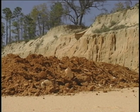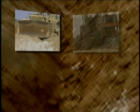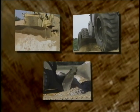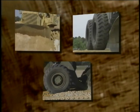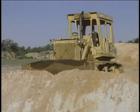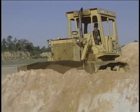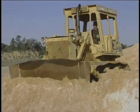Backfilling ditches and trenches can be accomplished with a number of pieces of construction equipment. The dozer, grader, and front end loader can all be used to backfill. Each piece of equipment has advantages and disadvantages for this particular task. The dozer can handle large quantities of backfill material but cannot operate on hard surfaces such as asphalt.